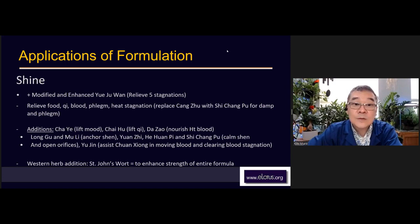Additions to the Yue Ju Wan are Cha Ye, which is green tea, to lift mood; Chai Hu to lift the Qi; Suan Zao Ren to nourish heart blood; Long Gu and Mu Li to anchor the Shen, the same two in the Calm Shen formula; Yuan Zhi, He Huan Pi, and Shi Chang Pu. All three are calm Shen herbs, and Shi Chang Pu also opens the orifices. Yu Jin assists Chuan Xiong to move blood and clear blood stasis.